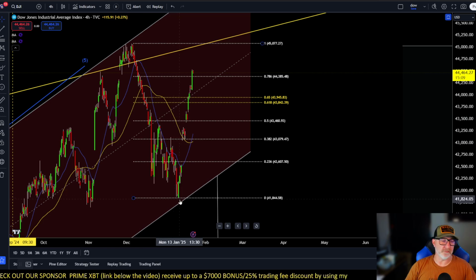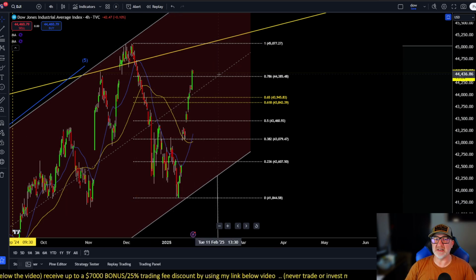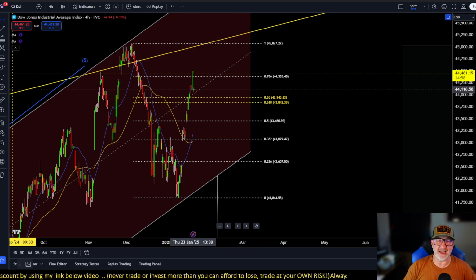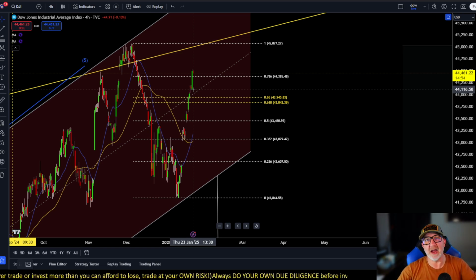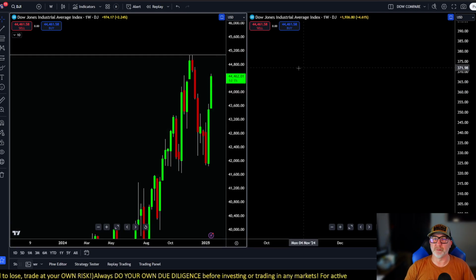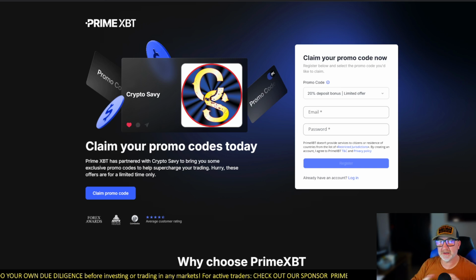But if we put our fib retracement from this high to this low, we did get above the 0.786. We'll see what happens. This is going to be the area to watch here, 44,385. If it can stay over that for the next week or so, we may be continuing higher with all markets another leg up. Surprising enough. So let's take a look at, we'll go back to XRP in a second.